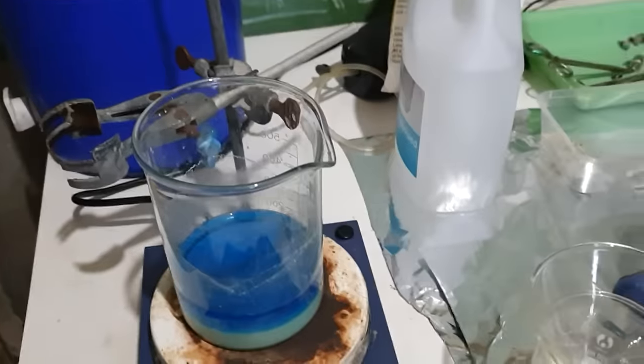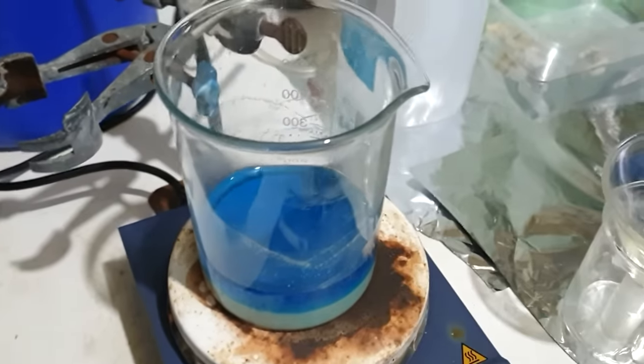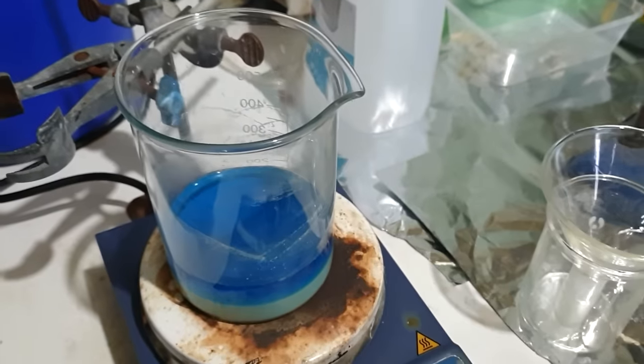So if we give it a quick filter, we're able to tell what color that solid really is once we give it a bit of a wash with some excess ammonia. We can definitely tell nickel has gone back into solution, and there was a lot less precipitate than there was. So potentially this is working.